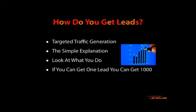So as a person that's generated a lot of leads, one thing I can say that's absolutely true is if you can get one lead, you can get thousands. And the way you go about doing that is through the process of generating multiple streams of leads.